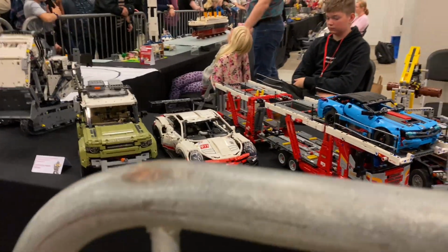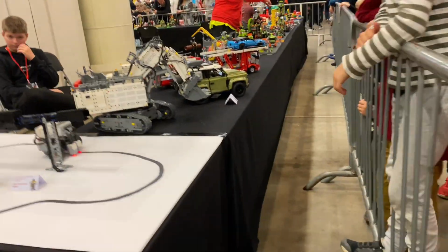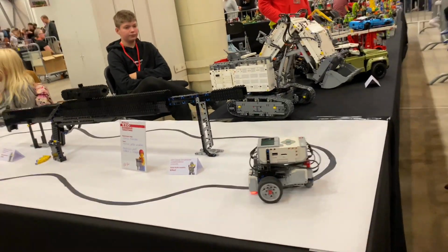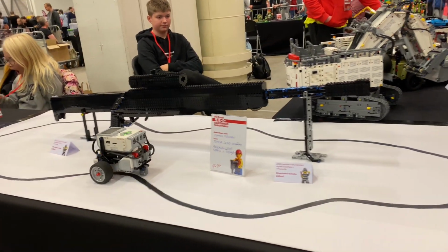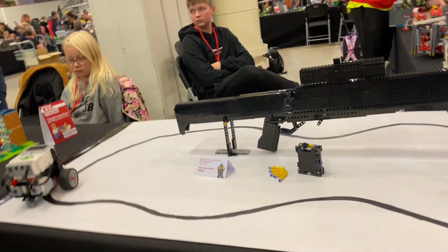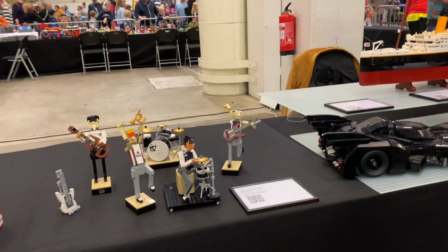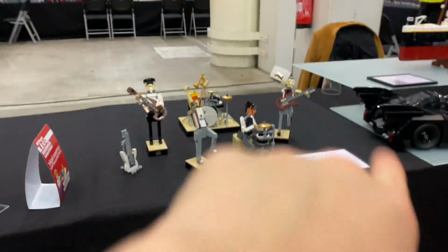And here, some vehicles. A mix of sets and customs. You can see the crawler also moving there, which is really great. But here we have EV3 robots, what, as you can see, follow the line. Just love that. How they do that? Yeah, I guess they're sensors, yeah. And just some more sets. And this is the Jazz Club set, but with modified characters.